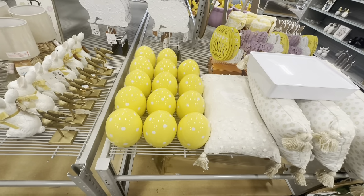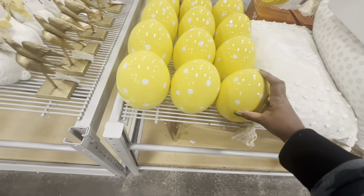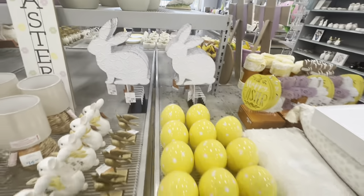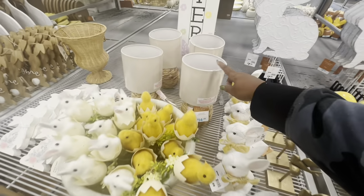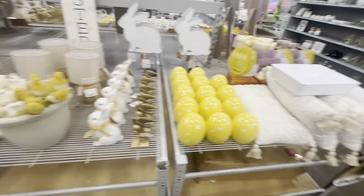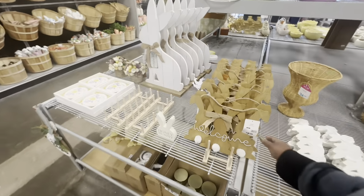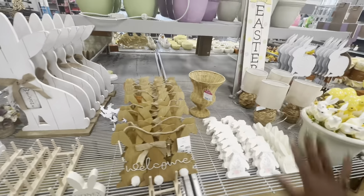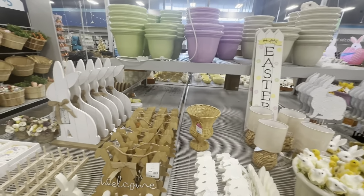Here's a little bit more Easter decor that they have. The eggs here. These eggs are cute. I like that. Then you got your bunny back there for $7.99. That's what you stick into, I assume you stick that in your yard. And then they have this lamp here for $14.99. And then that bunny is $14.99. I like that. And then you have this decor, $7.99 for this. So if you need your Easter decor, they're starting to put it out. You can see that they're still putting things out. But this is what they have so far.